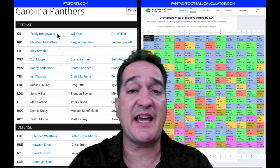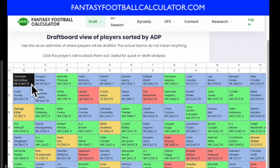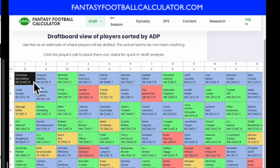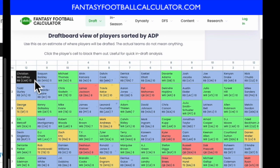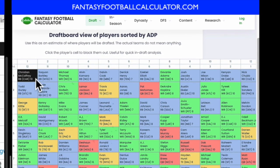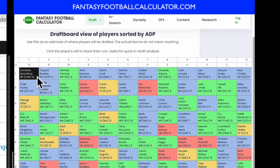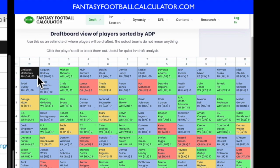Let's head over to the average draft position chart and see where he's going in drafts. As you can see over here on Fantasy Football Calculator, Christian McCaffrey's going pretty much the first pick in every draft. That's where I would take him. If someone lets him slide to 2 or 3, nab him. You're lucky. I doubt it's going to happen. He's going to go 1 or 2 unless he gets injured somehow. They're not playing any preseason games as far as I could tell in 2020. So he should be ready to go and hungry to get the job done again in 2020.